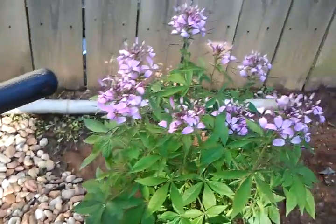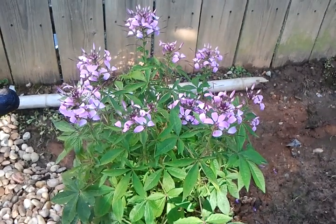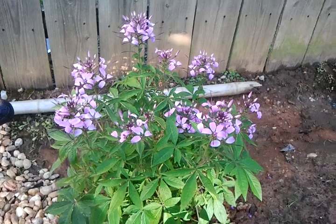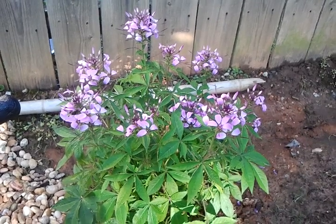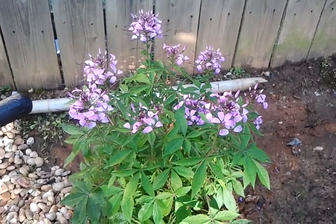And then planted right next to this wheelbarrow is what we know will be a very large shrub of Senorita Rosalita Cleome, which is a Proven Winners introduction. Did very well for us last year inside the fence in the rose garden, and we're looking forward to big flushes of blooms out of it this summer.